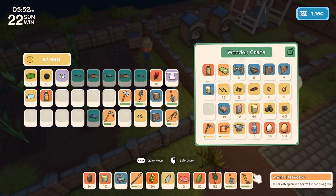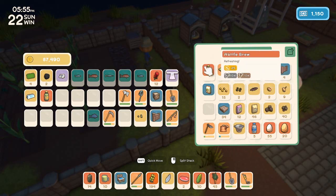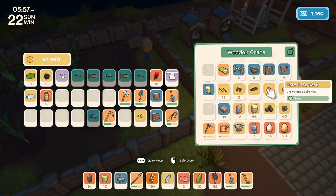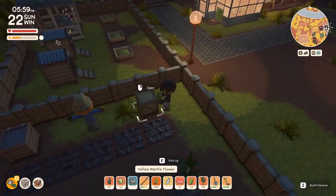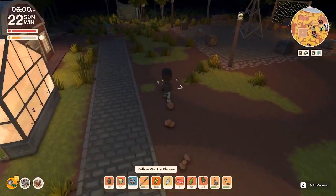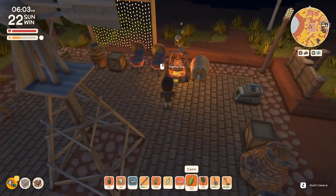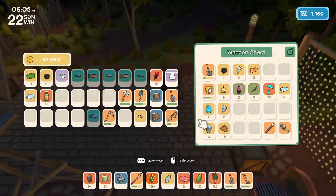Alright, let's see, we've got... Oh, that's right, I can put that with the food now. Wattle brush, put that with food. Alright, see, that grows in the summertime, so that's a little while before that'll be ready. Let's grab the tea in here. Now, we want... What do you want?